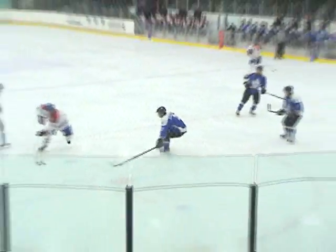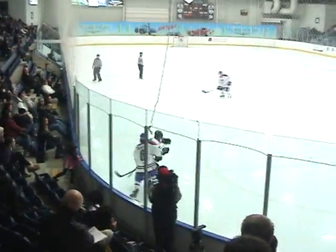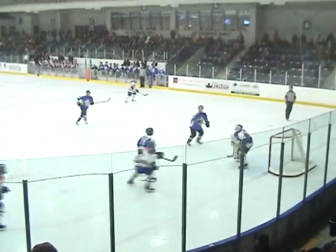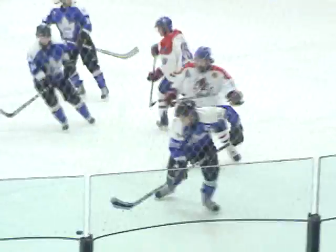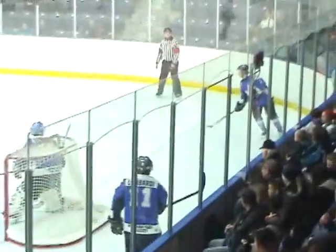Gillooly will keep it at the right point. Near half wall to Dewart. Now finds Field at the circle. Field wants to cut in, leaves it for Dewart at the half wall. Dewart trying to spin away from Cameron, plays it to the point. Gillooly, one-time shot. Blocker, high rebound in the slot. Gloved down by Lombardi. And Lombardi will stop behind his own end line and regroup.